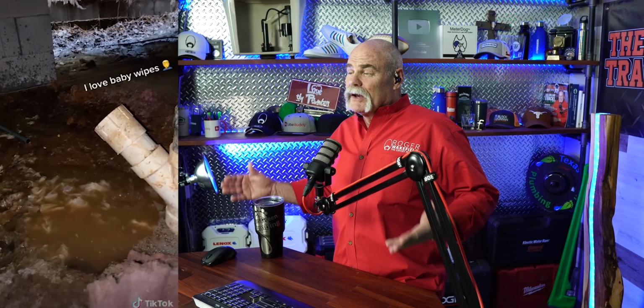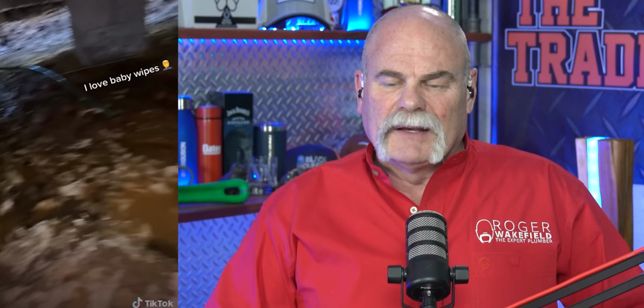And look at where he is. He's down here under the house. This is what happens when you have an opening down in a crawl space, and it's just not good. Guys, look, don't use baby wipes. Baby wipes have plastic fibers that help bind them and keep them together.